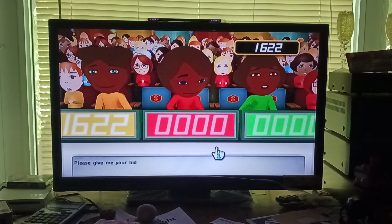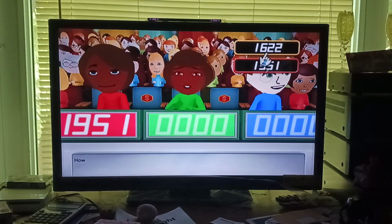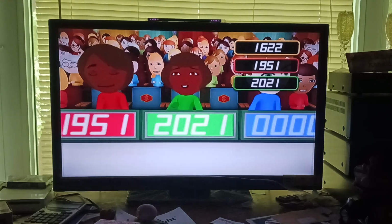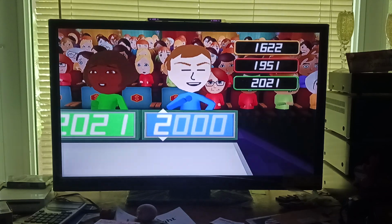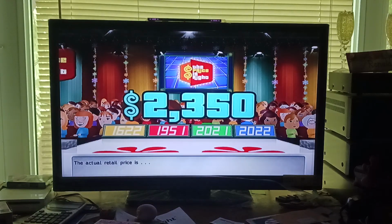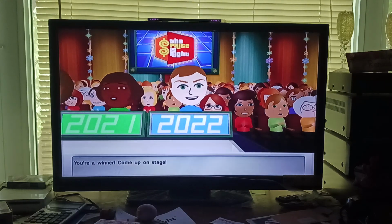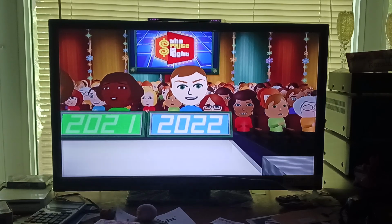Jesus. It is pretty expensive, though, for a grandfather clock. I'm gonna go 2022 because that was a great year. Actual retail price, and it worked. You win. Come up on stage. This is our game. I feel it. We had a great start.